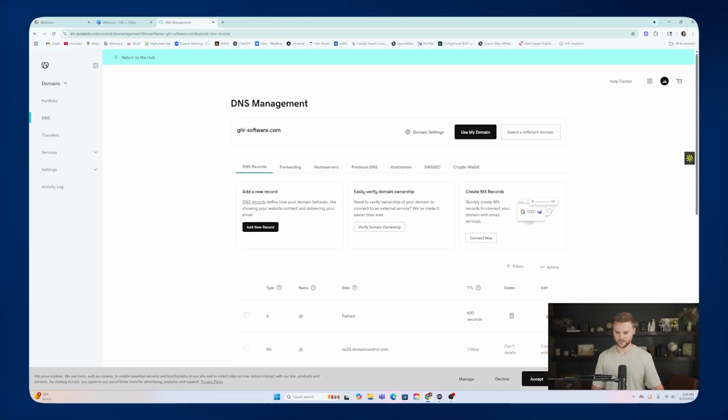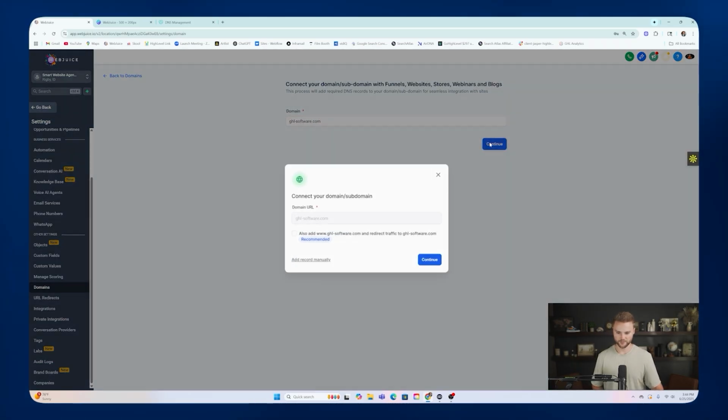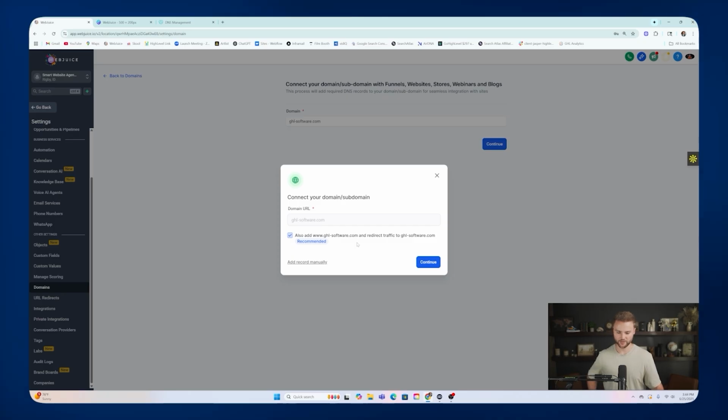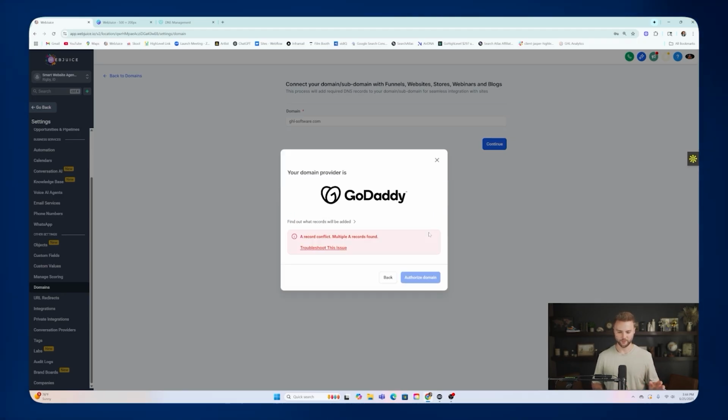I have a test domain here. It's ghl-software.com, so I'm going to use that one, ghl-software.com, and we'll hit continue. It says also add www. You'll just click check there. It should already be checked, and then continue that. And then it should make me log into my GoDaddy account so that it can set up all the records for me. Record conflict, multiple A records found.